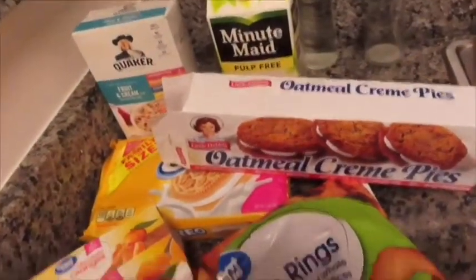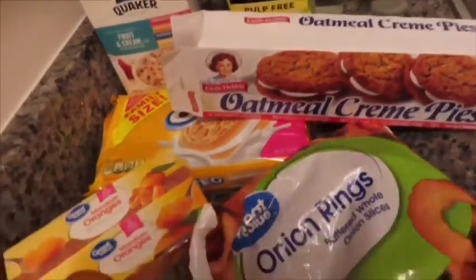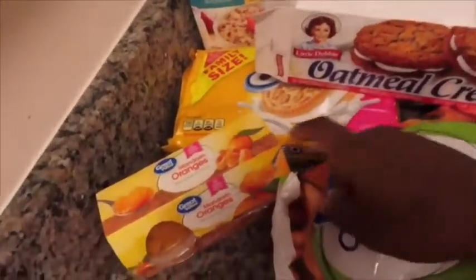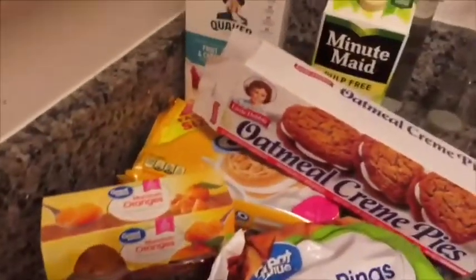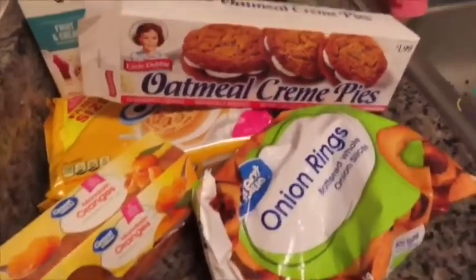All right, so sadly, you guys, there were not many things that start with an O in Walmart. So I got some onion rings, some oranges, some Oreos, some oatmeal, orange juice, and some oatmeal pies. That was all I could pretty much find. They didn't have okra or anything like that I could do.